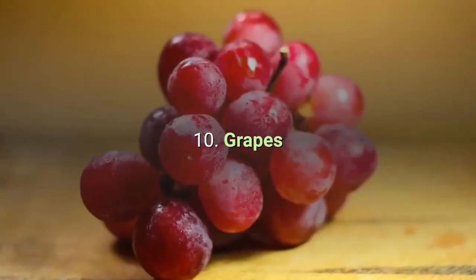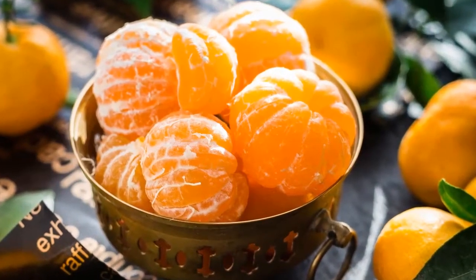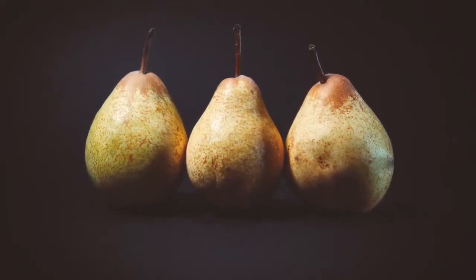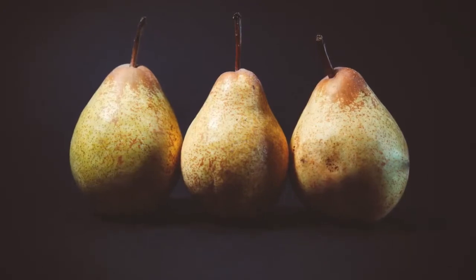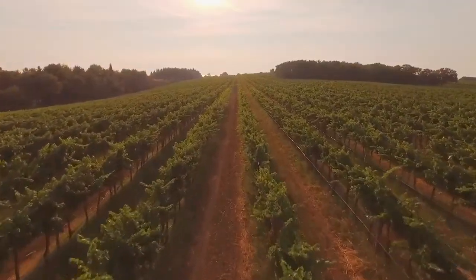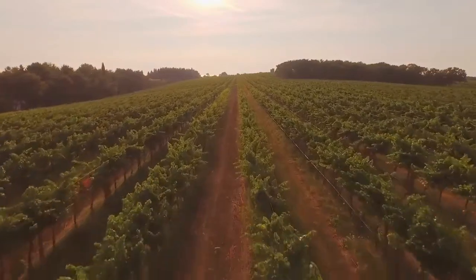10. Grapes. For the last of this list, we could have told you more about tangerines, or pears, but since we are a French team, let's talk about grapes. Used by several ancient civilizations, grapes offer a lot of benefits to your body.